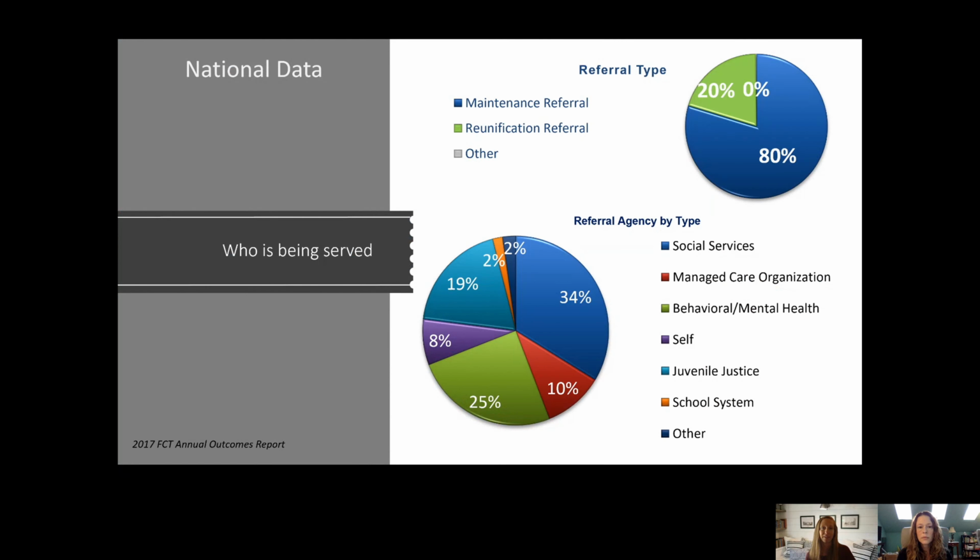So this is some of our national data. The majority right now of our referrals are maintenance, where we're working to keep children in the home, and we're also showing about 20% for reunification. We're starting to see that percentage shifting a little bit, where more reunification cases are coming in, where there has been a child placed outside of the home that we want to bring back in. We've had growing partnership with kinship care placements and foster care placements, and we're hoping to continue developing that as well. You'll see on the bottom the referral agencies where we tend to get the referrals. And again, this is looking across the nation at how the percentages lie.